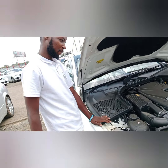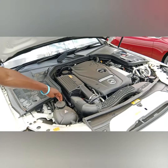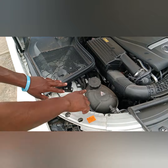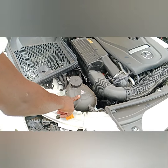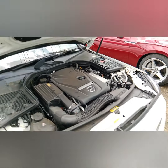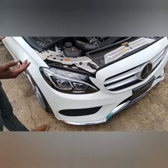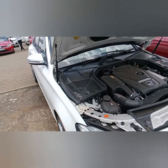Oh, about the water, it was a question. This is the coolant of it. You can see it's written, do not open when hot. It's hot right now because the engine was running. Then this is where you change the engine oil, and the washer fluid is there. So that's the basic mechanics of the C200. That's some few.